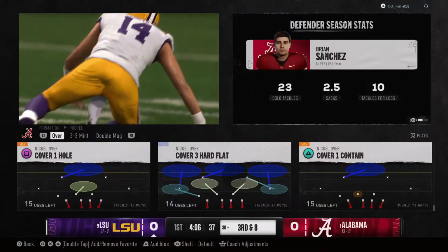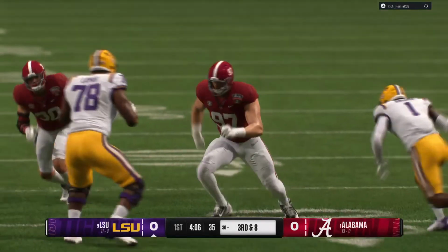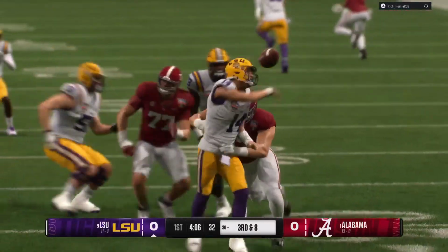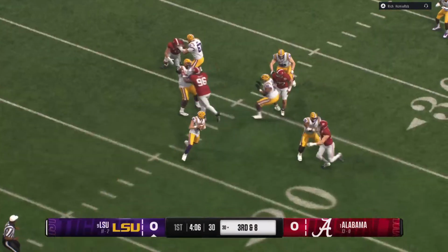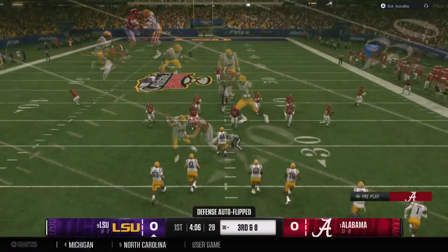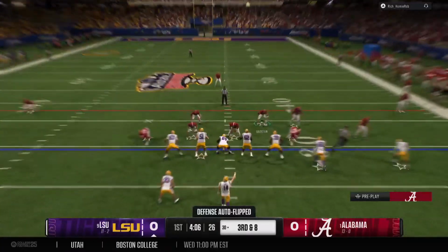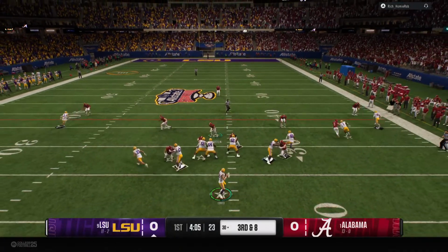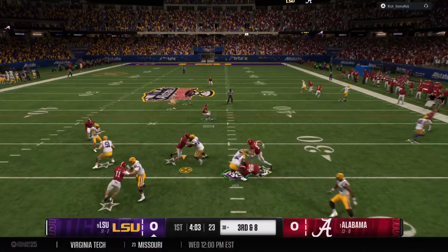It's incomplete. He took a hit as he threw the football, and it brings up a 3rd down. Man, the quarterback got nailed there, Chris. We'll have to take another look. He gets the ball out, but he took a big hit. This offensive line has got to do a better job of taking care of their superstar if they want to have a chance to win this game.